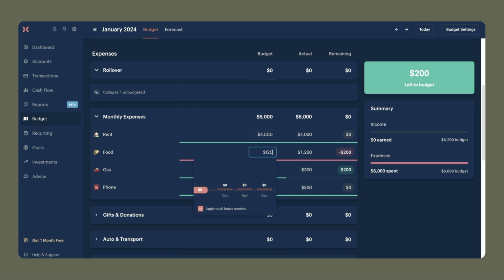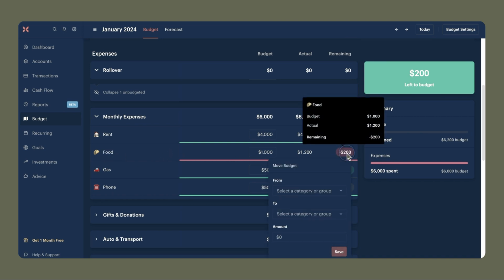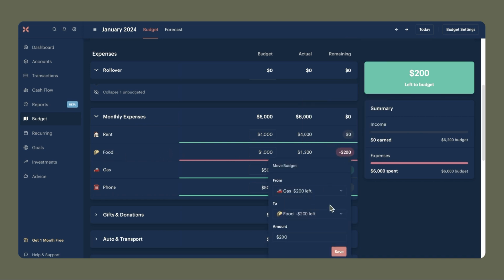So if I type in 1200 here, we see that once I do that, it matches up with the actual and we have $0 here. The other way to do it is by clicking in the remaining column on that particular category. And if you click once, you'll get this little pop-up that allows you to transfer amounts quickly between categories. And because Monarch is smart, it looks at which categories you have underspent and which ones you have overspent, and it gives you those two categories here so that you can quickly move the money.